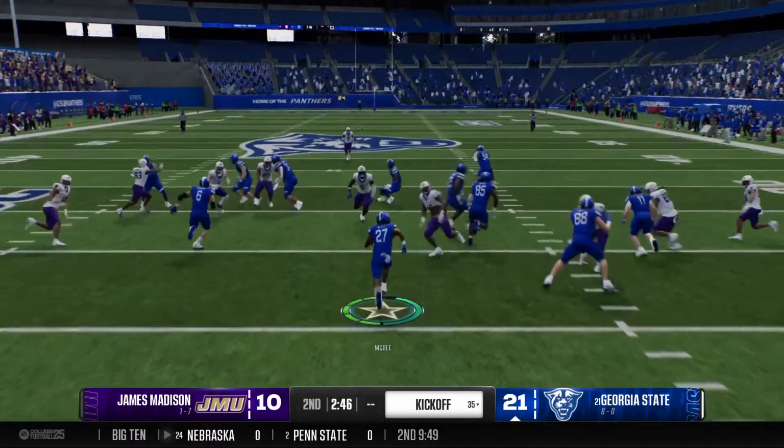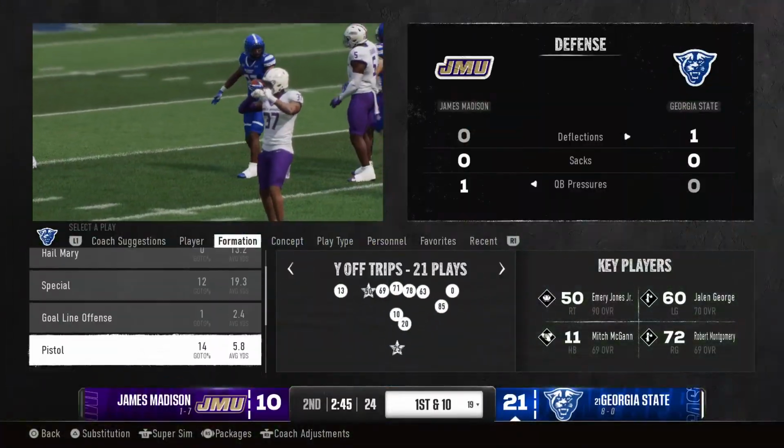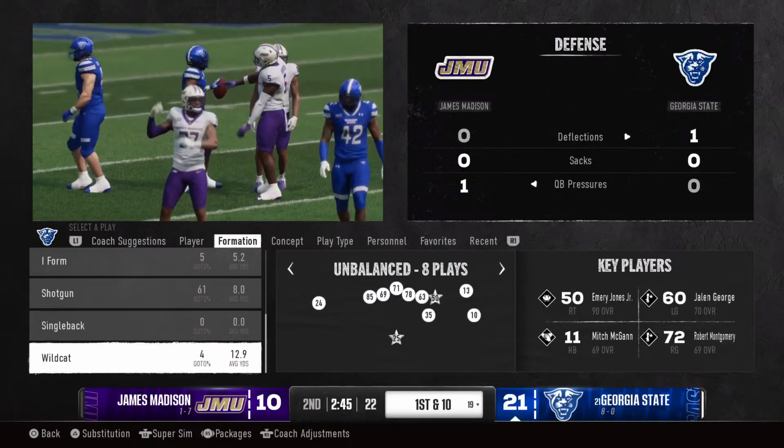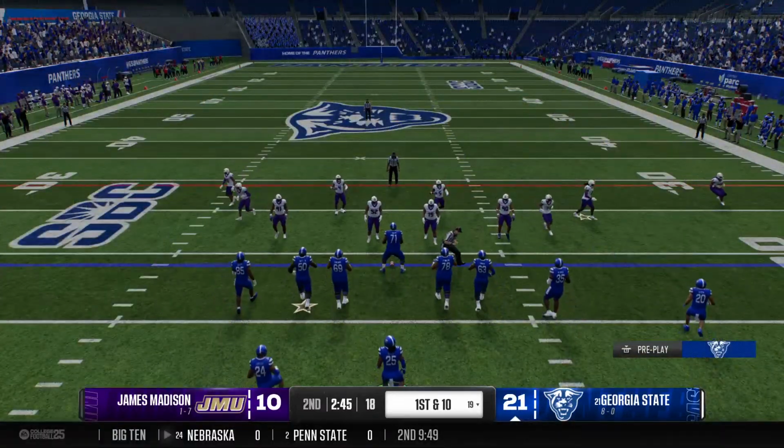On the move from inside his 5. Really disciplined job by the coverage unit to get down there and make the stop at the 19. Georgia State takes over, ready to send out the offense.